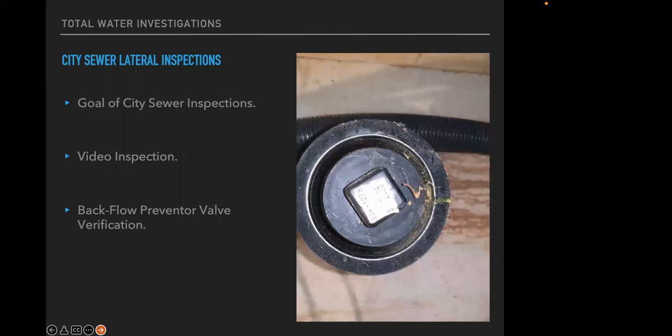So city sewer lateral scopes. The goal of a city sewer lateral scope, we want to make sure that the line is good from the house to the city. Because if there's a problem on the seller's property, they have to fix it. If it's on the city side of the property, the city takes care of it. When we go out, we scope out through a clean out. If a clean out cannot be exposed or accessible, we do ask that the homeowner remove a toilet and we can scope through that. We're going to look for the type of pipe that is used, roots, if there's any blockages, dips in the pipe again, those sags, the bellies that the pipe takes. And we check to see if there's a backflow preventer.